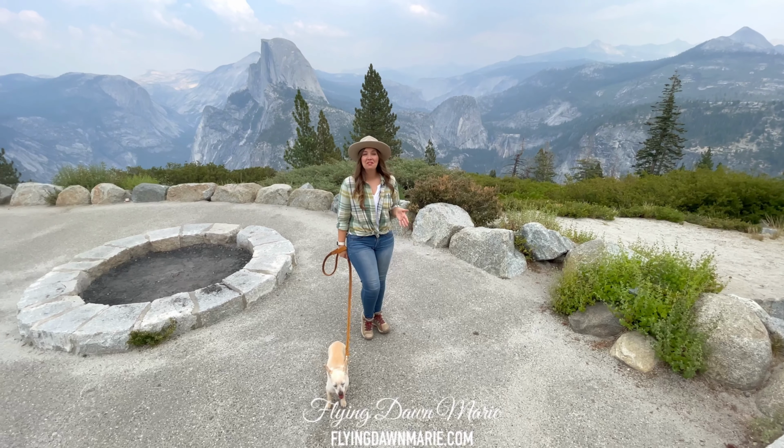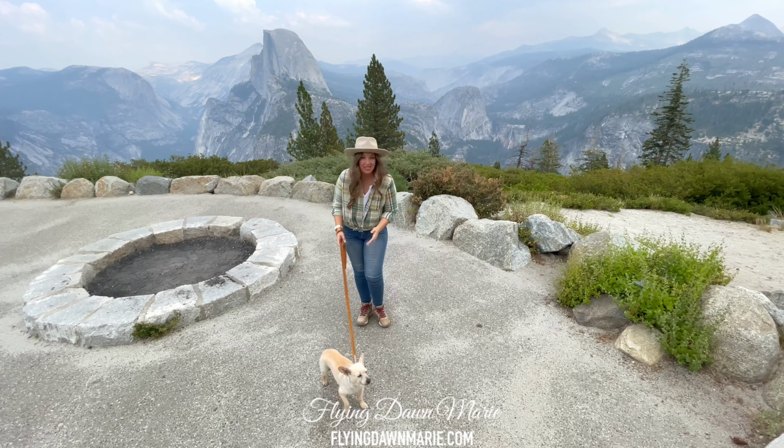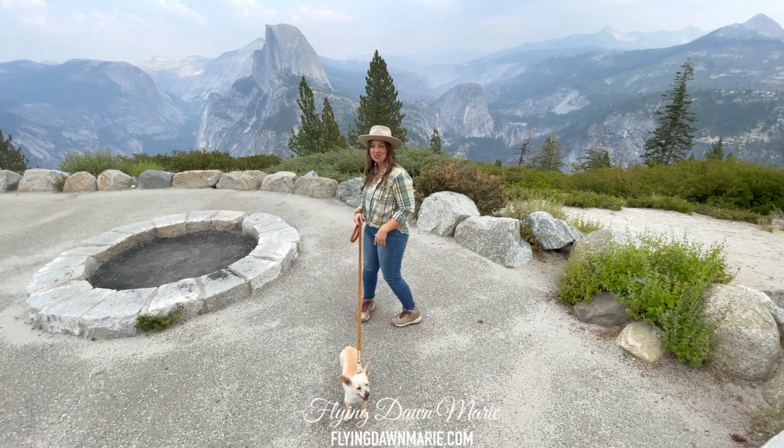Today I'm back in one of my favorite places, Yosemite, and I have brought my sweet dog Thumper. Now we're going to share some of our favorite dog-friendly spots inside of the park with you. Come join us.